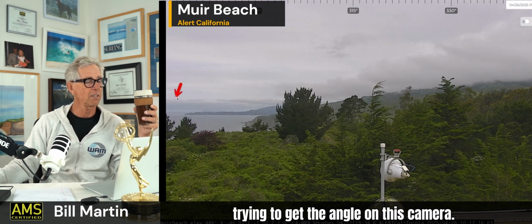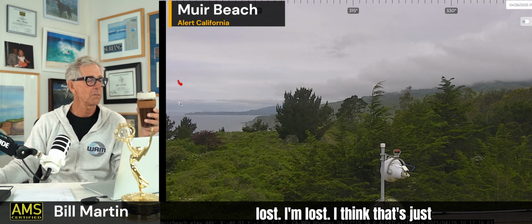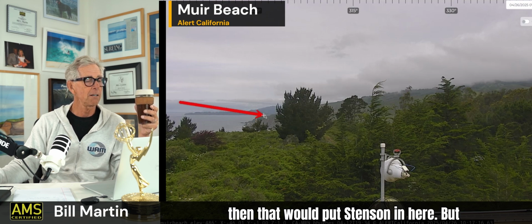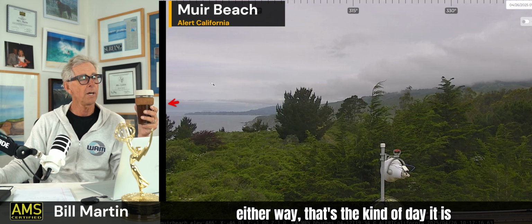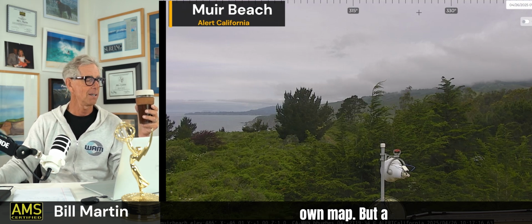I'm trying to get the angle on this camera. This is Muir Beach. Looking, okay, I'm lost. I think that's Plains. It just looks different with the lighting. And then that would put Stenson in here. But either way, that's the kind of day it is out there. Sorry, I just got lost on my own map.